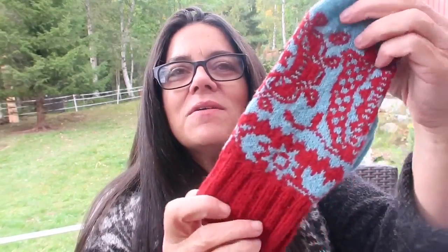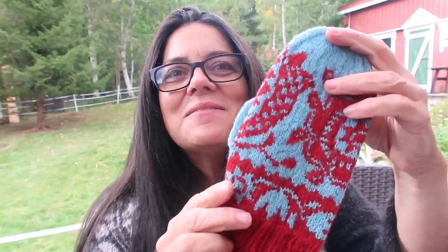Tori has a real gift for complicated charts that just look beautiful. They're not difficult to knit, but she can do a lot with them. It's complicated looking, but it's easy to knit. You get a lot of beauty from the charts. I really love that one.